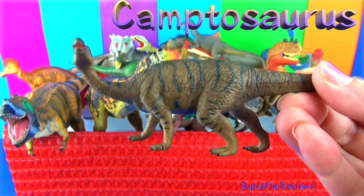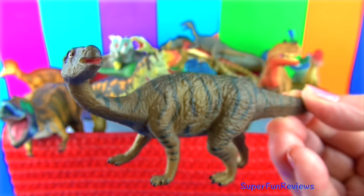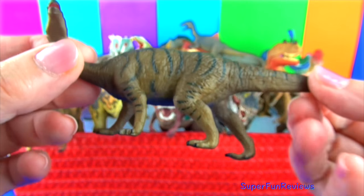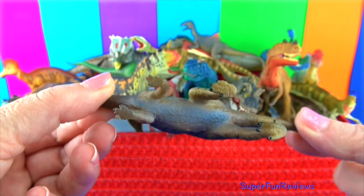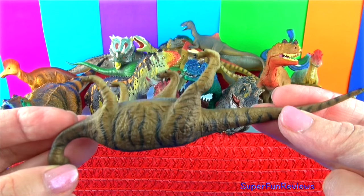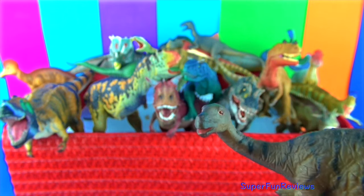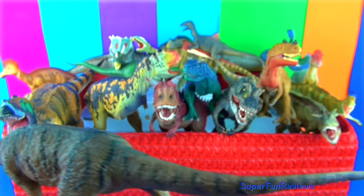Camptosaurus lived in the late Jurassic period. Its name means bent lizard. Its skull was triangular with a long pointed snout, hundreds of teeth and a horny beak. Its legs were longer than its arms. It had broad four-toed feet and five-fingered arms, all with hooves. It could walk on two or four legs.